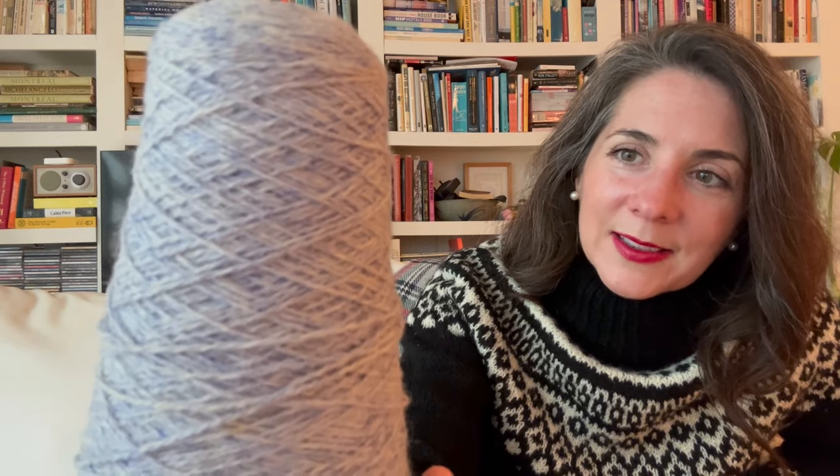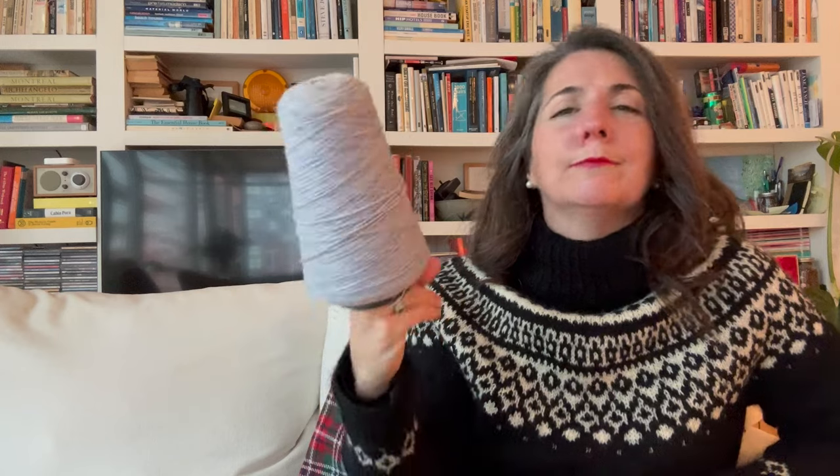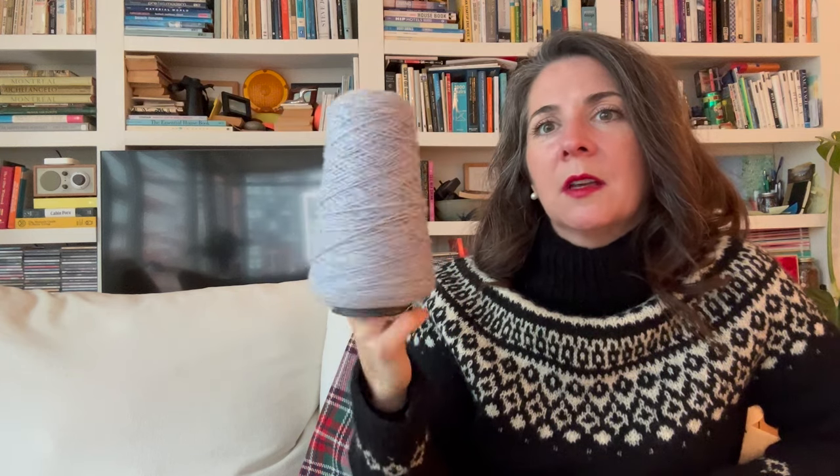The color is, I think, a variegated light blue white. I was told by two other friends that I was there with that they think it looks purple. Maybe it does on camera. Anyway, I figure if I double it, it could be a pretty great DK weight, I think, for hats and mitts. It's great.